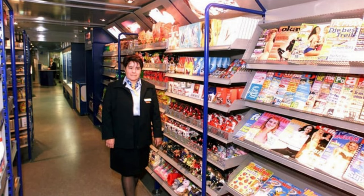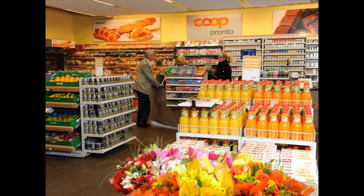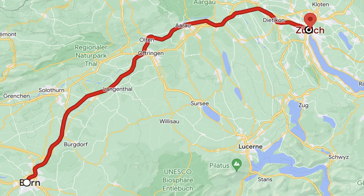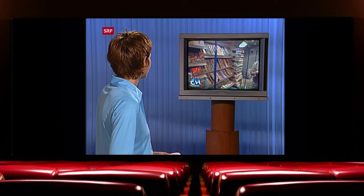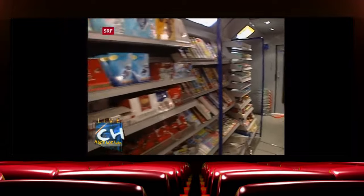The rail shop was designed to be a miniature Coop Pronto, which is their brand of convenience stores. Although I'm going to make the brash assumption that they would not sell you gasoline there. The rail shop was going to ride along with intercity trains going from Bern to Zurich and back. That's one of the busiest routes in Switzerland. It takes about an hour to make that ride. The service began on May 29th, 2000, and was designed in part to advertise and promote Coop's new logo and branding. We would hope that the service would continue at least through the end of Expo 02.